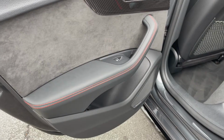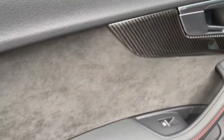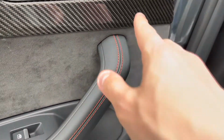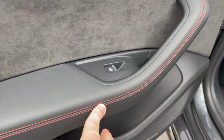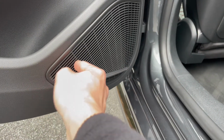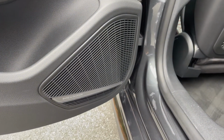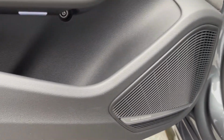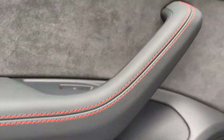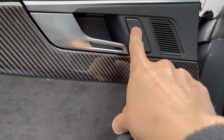Let's check it out. So on the door card here, it's kind of interesting. You have carbon fiber weave. You've got this Alcantara, which looks beautiful. You have this leather with this contrast red stitching. Looks absolutely beautiful. Bang & Olufsen sound system. Though for some reason, you have this kind of plasticky material, which I'm surprised they went with. And then underneath, you do have some lighting there, but also, look at this. You have a lock button, but there's no unlock button.